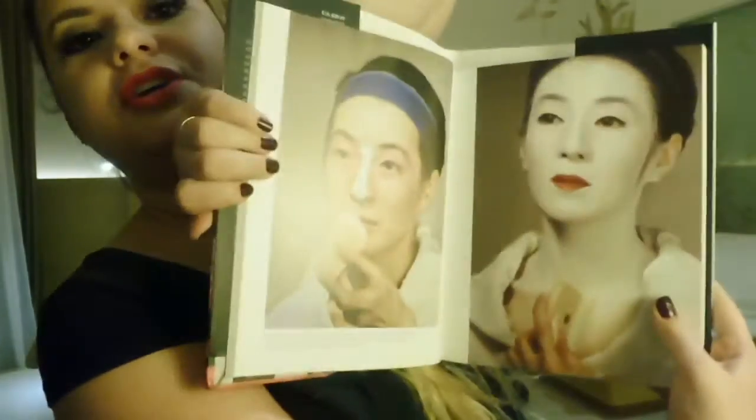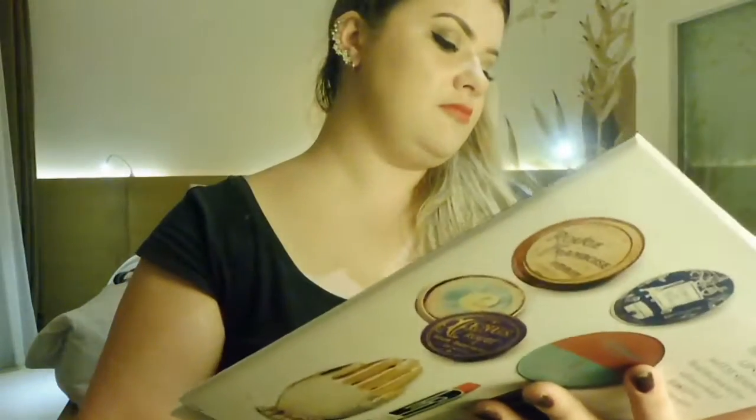Talking about how they were pale through medieval history, and also, you know, parts of Asia with the geishas and stuff. And then she's talking about her makeup muses. So like Josephine Baker, Greta Garbo. That is a pretty epic cut crease that she's wearing there.